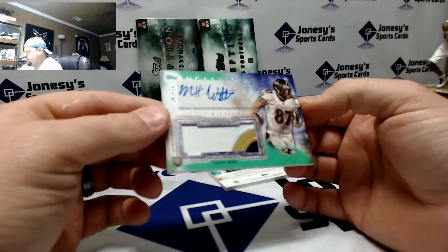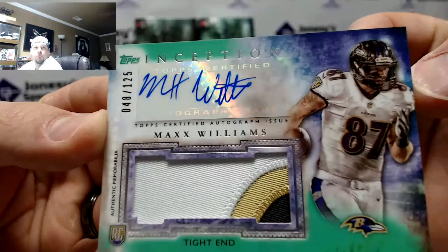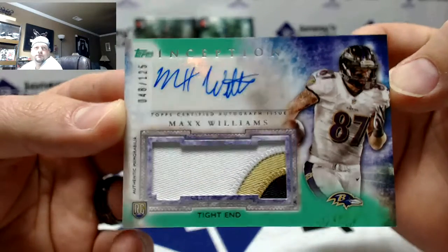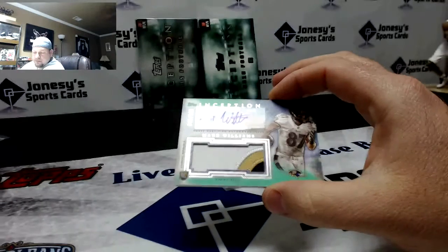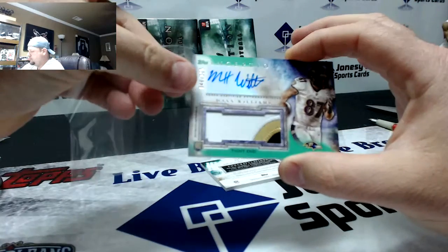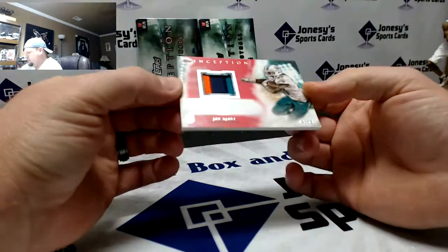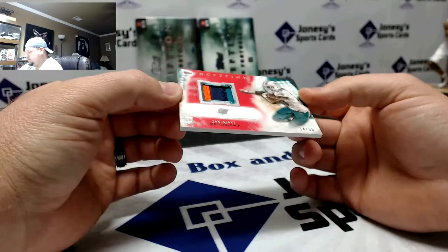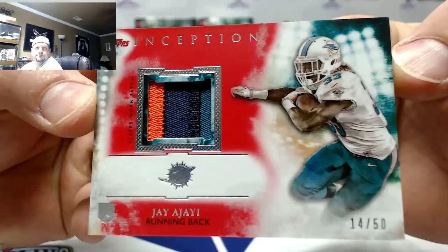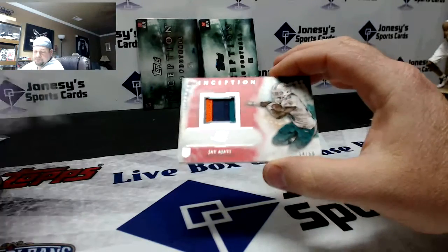For the Patriots. Ooh, another nice patch auto. Three-color patch auto. Max Williams to 125 for the Patriots. Ravens. Ravens are Tron. There you go, Tron. Jay Ajayi. Three-color patch to 50 for the Dolphins. Running back for the Dolphins. Dolphins are Esper.